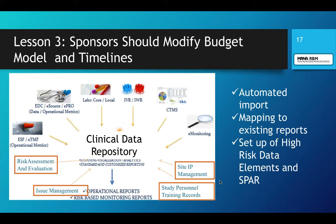So for instance, something like we collect data on study personnel training records. That way we can check to make sure each study person has received the right training and that you have the documentation of that training. Same way with IP management. We want to be able to run reports that look at how much drug should still be at the site, from how much was received versus how much has been dispensed, so that we can, again, do some reconciliation remotely.